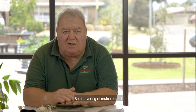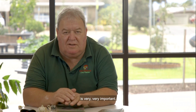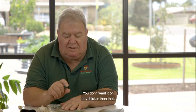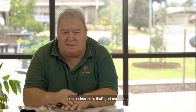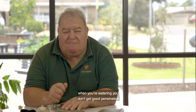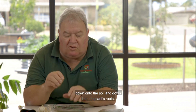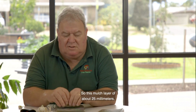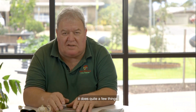So a covering of mulch on soil that you're growing edible plants in is very, very important. Now, I only put mulch on for around about 20 to 25 mil thick. You don't want it on any thicker than that. Gone are the days where you would put it on 4 inches thick. That's just craziness. And what happens when it is on that thick, when you're watering, you don't get good penetration down onto the soil and down into the plant's roots. So this mulch layer of about 25 millimetres, it does quite a few things.